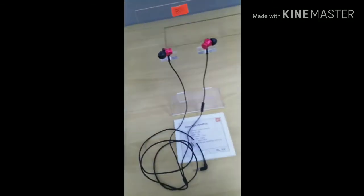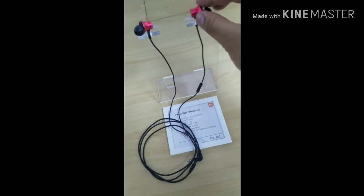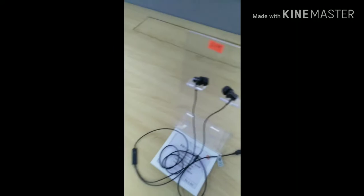Oh, and these look good. These are the Xiaomi Piston Basic headphones. They look really cool, don't they? They do, yeah. Do you have Xiaomi's too, did you say? No, I've never had a Xiaomi product. They do make great products, Xiaomi. Yeah, they do. I'm going to have a look at this.